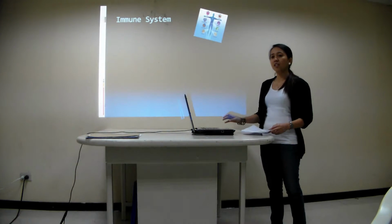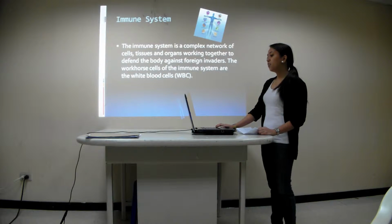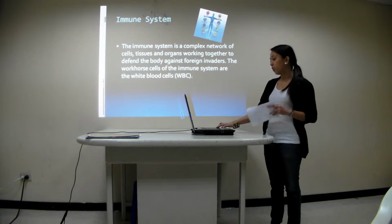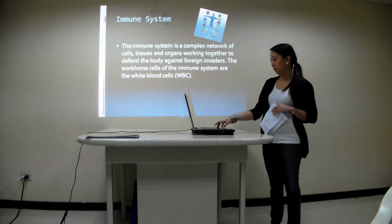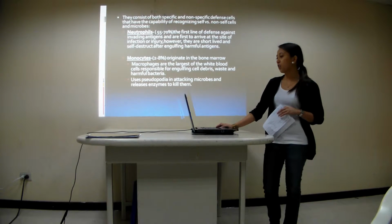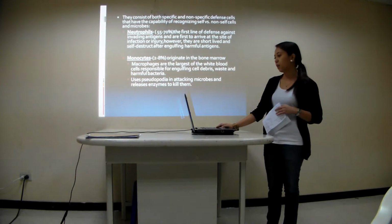The most crucial system involved in dengue hemorrhagic fever is the immune system. The immune system is a complex network of cells, tissues, and organs working together to defend the body against foreign invaders. The workhorse cells of the immune system are the white blood cells. What are the components of the immune system? They consist of both specific and non-specific defense cells that have the capability of recognizing self versus non-self cells and microbes.